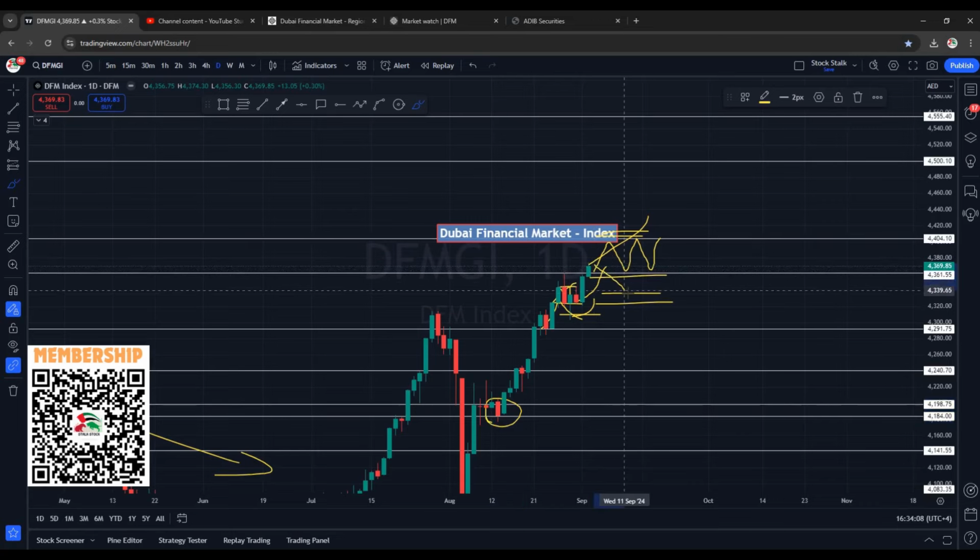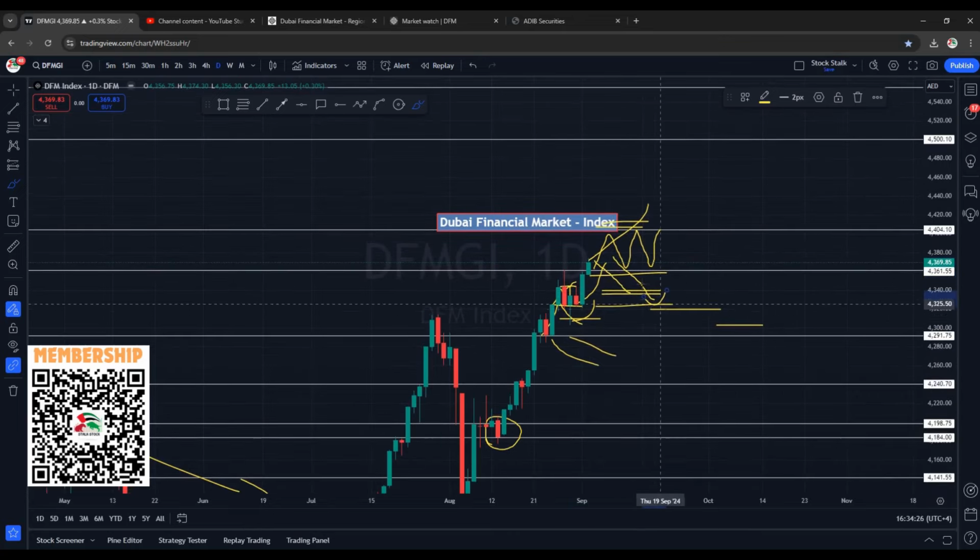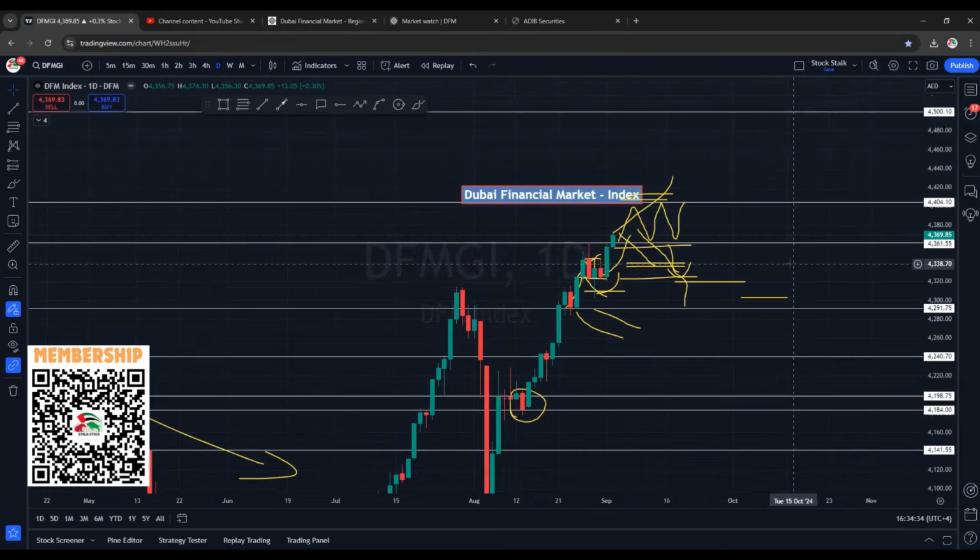If at all the market wants to come down, then 4,340 is support. If this does not hold, we have 4,320 and then 4,300 respectively. Obviously this is our breakout area, that is 4,290. So on the way down, if the market wants to come down for a small correction, plenty of support zones are established. The market is strong. There are very good opportunities, so pick up the stocks carefully.